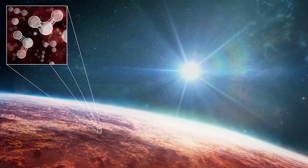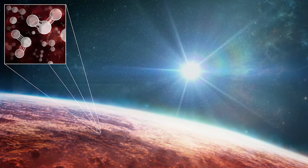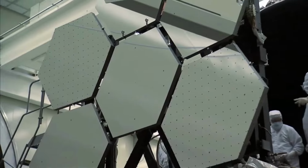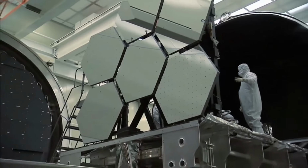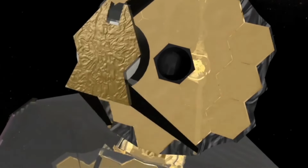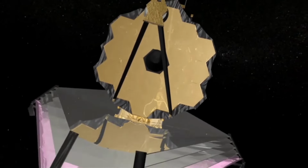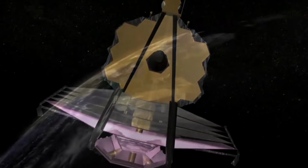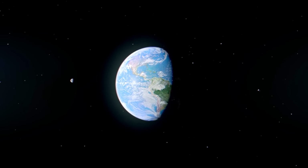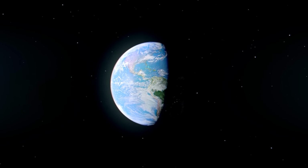Webb's ability to detect essential molecules will be vital for searching for organic traces on exoplanets. The telescope will continue to orbit and provide images and data of the universe, and it is hoped that in the future it will be able to study a planet with an Earth-like atmosphere in search of life. Although we cannot predict exactly what Webb will show us in the near term, it's fulfilling its noble task of helping us learn more about our vast universe.